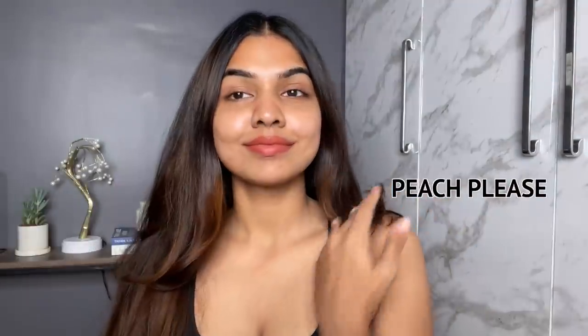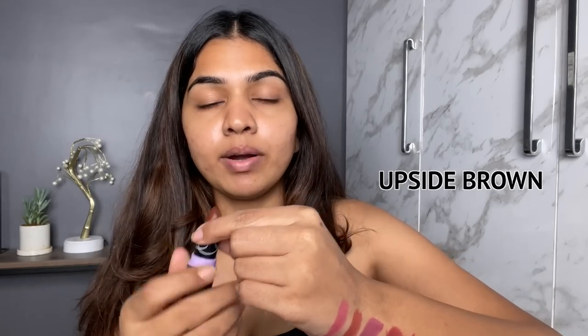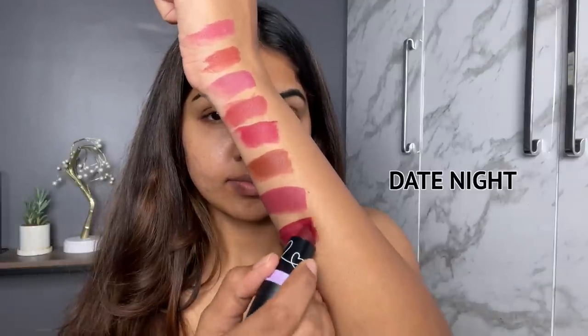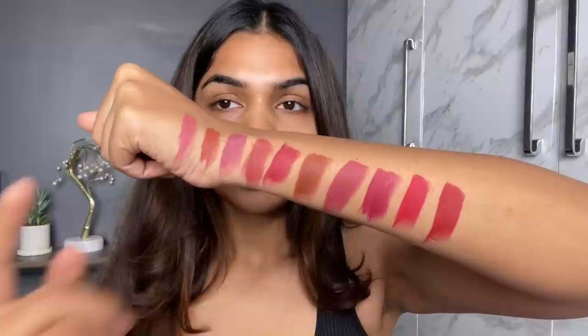Peach, please. Give Me Mauve. Plush Hour, the shade I absolutely love. Next is Go Rogue. Next is Upside Brown. These lipsticks are perfect for someone looking for something very lightweight, everyday wear, very nourishing for the lips. Jazzberry. Date Night. Fiery Kiss. Bold School. So these are the 10 shades.